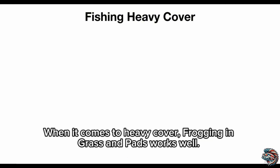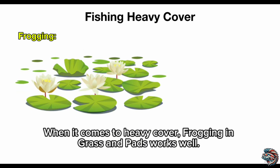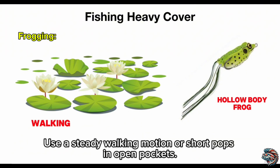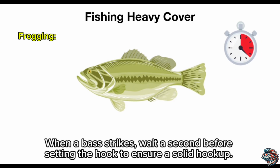When it comes to heavy cover, frogging in grass and pads works well. A hollow body frog is great for working over thick vegetation without snagging. Use a steady walking motion or short pops in open pockets. When a bass strikes, wait a second before setting the hook to ensure a solid hookup.